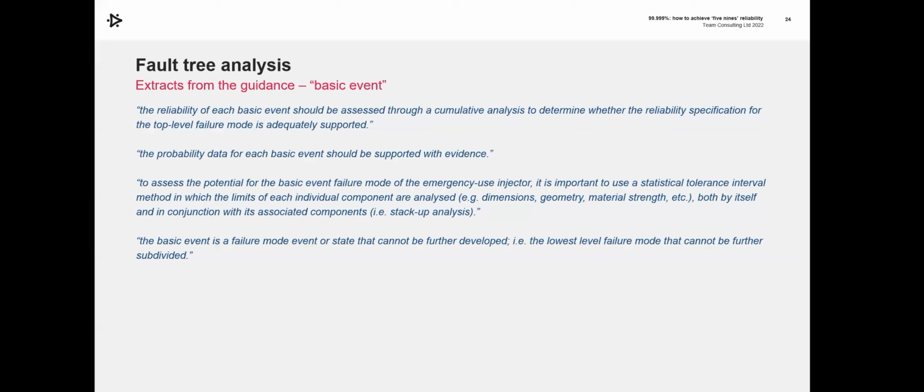The guidance gets into quite a bit of detail, talks about each basic event being assessed through cumulative analysis, the probability data for each event supported with evidence, even getting down, as I mentioned, to use a statistical tolerance interval method. Limits for each individual component are analysed. So that's dimensions, geometry, material strength, etc., both by itself and in conjunction with other components up through sub-assemblies, referencing things like tolerance stack analysis. And it also clearly states the basic event is a failure mode, event or state that can't be further developed.